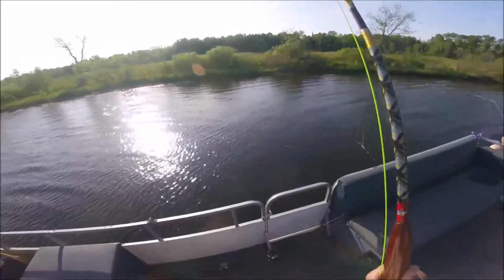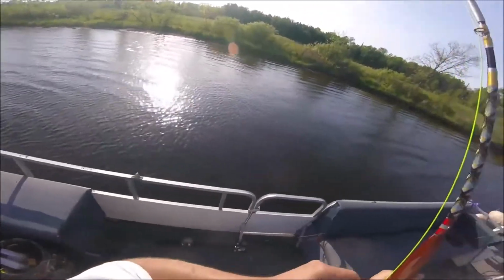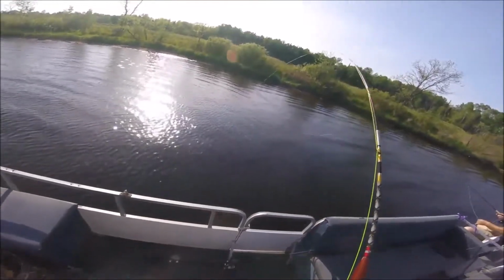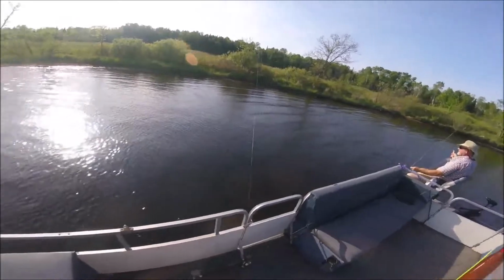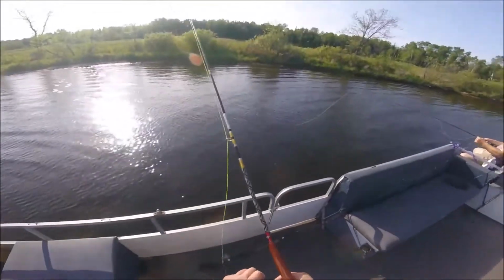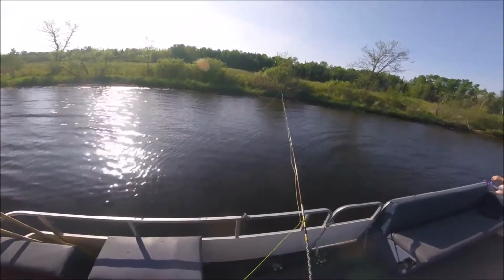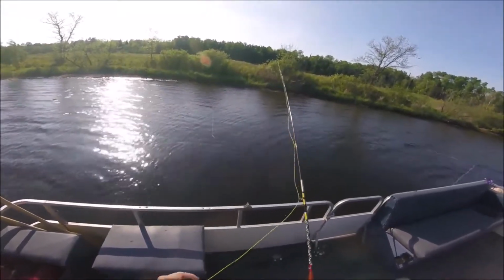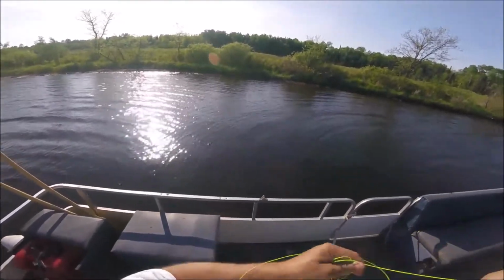I don't know. What have we caught here? 50 fish? Maybe you have. A lot. That's where you want to teach your grandkids how to fly fish. There, put it right on shore. I'll bounce it off. See how long it takes one to find it. I'll just take pieces out of it.